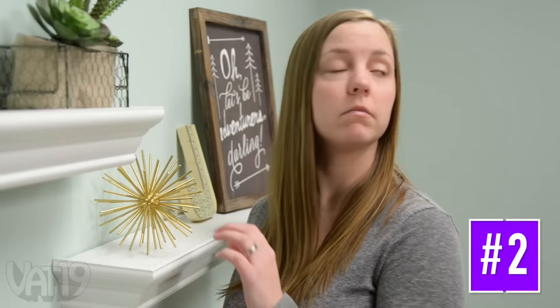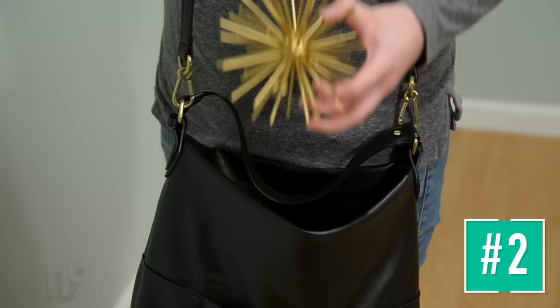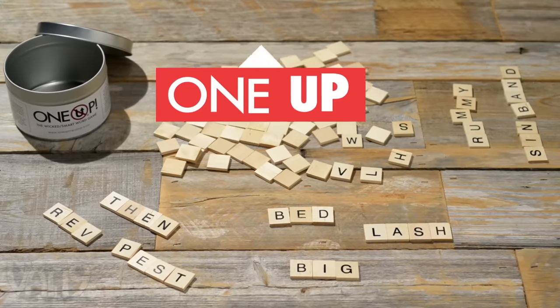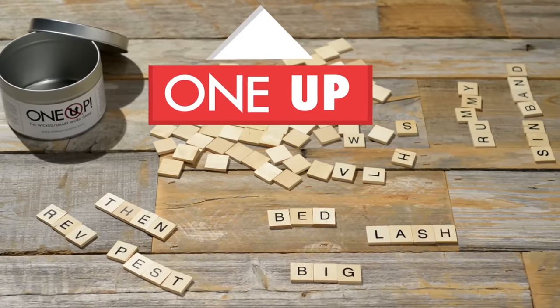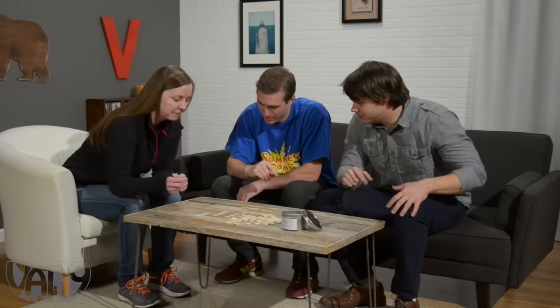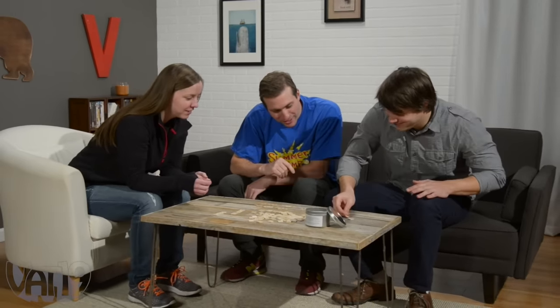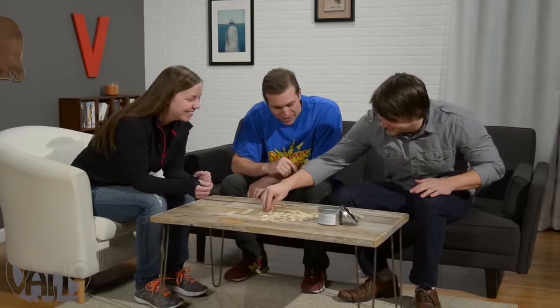When you're in someone else's house, it's usually bad manners to steal their stuff. But stealing won't get you in trouble when you're playing 1UP, the wicked smart word game. In this fast-paced free-for-all, you use tiles to build words and earn points based on the number of letters. Simple enough, but the real fun comes when you start stealing your opponent's words.